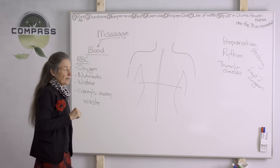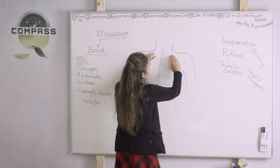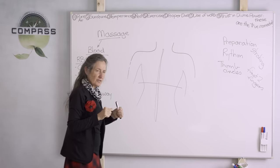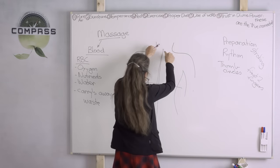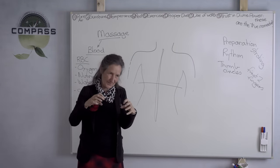But what really helps is coming up to the head. But it's a good idea to loosen those shoulders up here before you go up to the head. And the person will let you know how much you can do on the neck. So often it's around like this. And then what's nice on the head is just this movement.